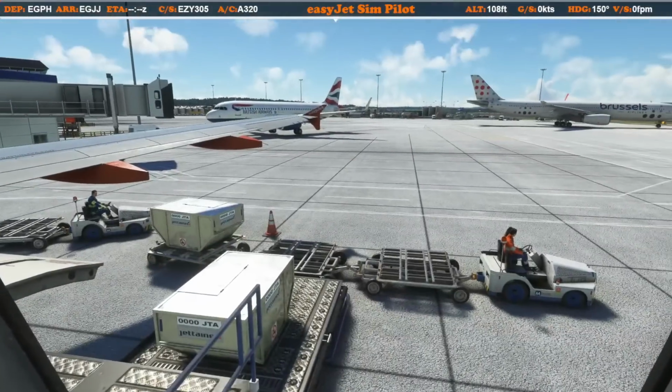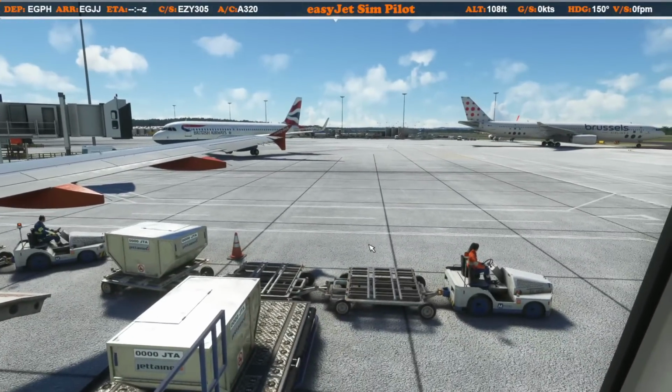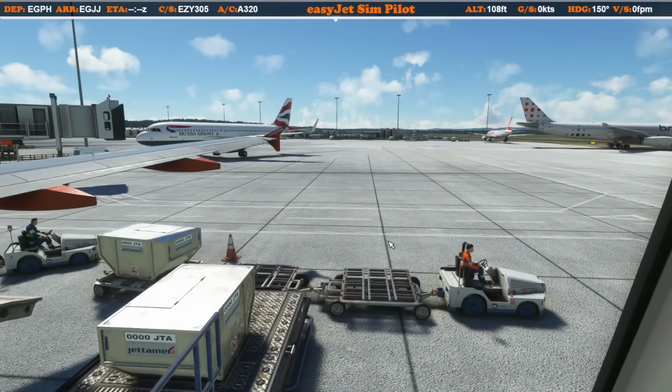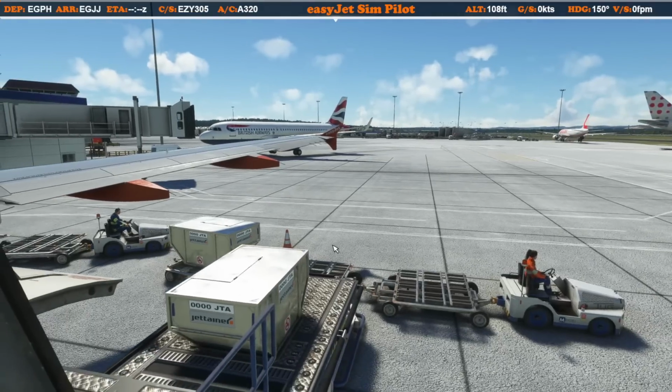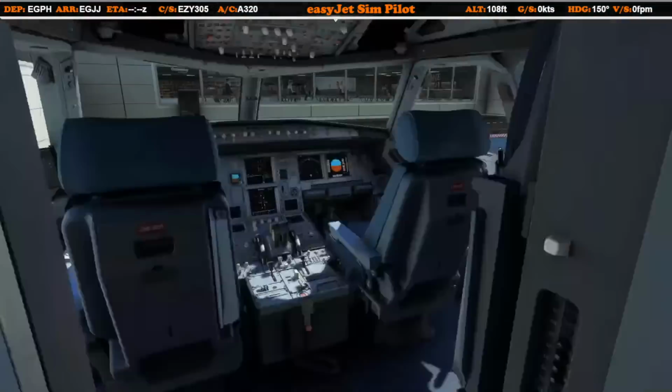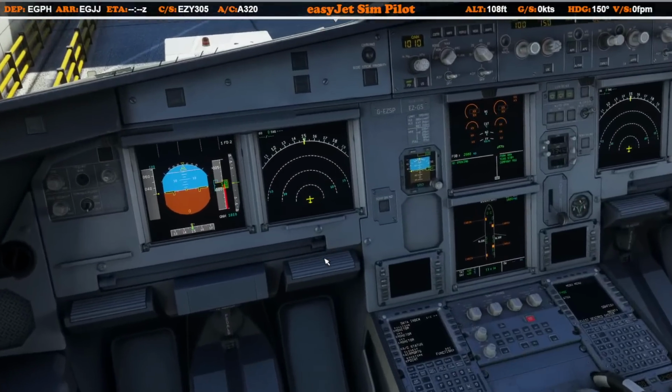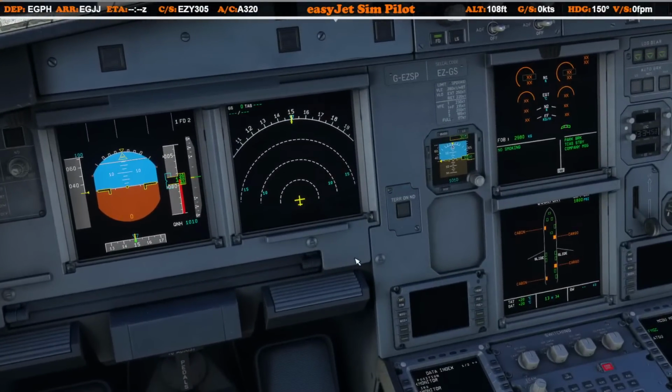work. There they are. Ooh, is that a Brussels A330? Nice. There's a British Airways just parking up on stand as well. Okay, yeah, that's all good then. Right, let's go through, set up the other stuff.